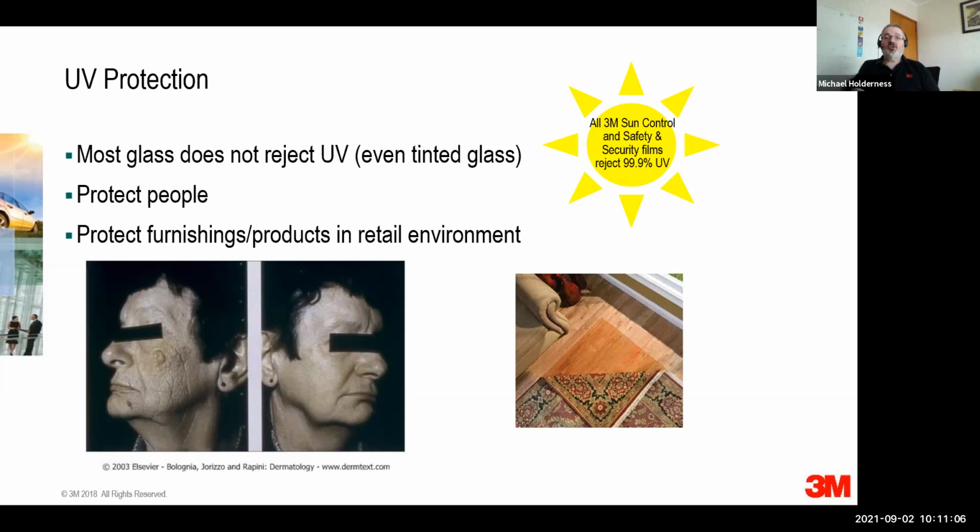Oh, another point that I should make is this course is not automotive tinting. This course is specifically around buildings. I'm not talking automotive at all in this presentation. That's a completely different story.